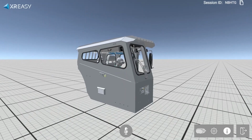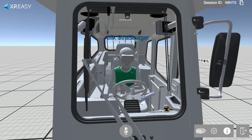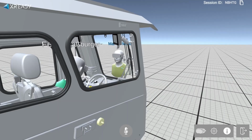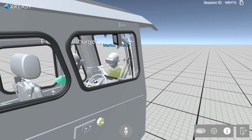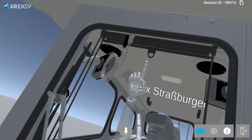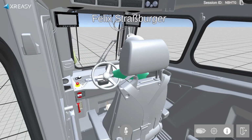The XR Easy Cloud offers the possibility to cooperate in VR, meaning you can participate in a VR session with 2 or more people. Inspired by the gaming industry, we call this co-op in VR. What's ingenious is that colleagues or business partners can join a VR session quite spontaneously, even without a license, no matter whether via the computer screen or with their own VR headset. It doesn't matter if they are in the same room or on the other side of the world.